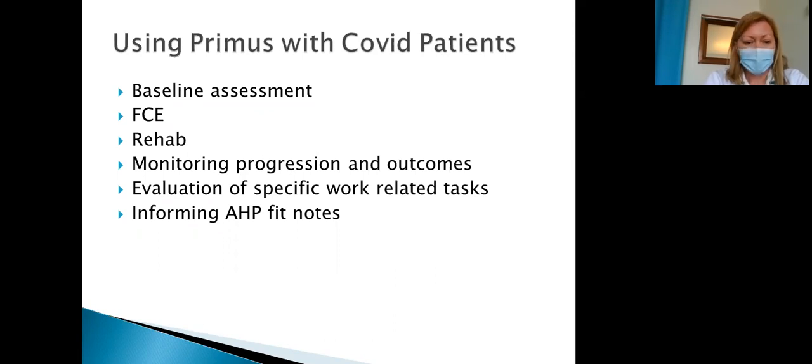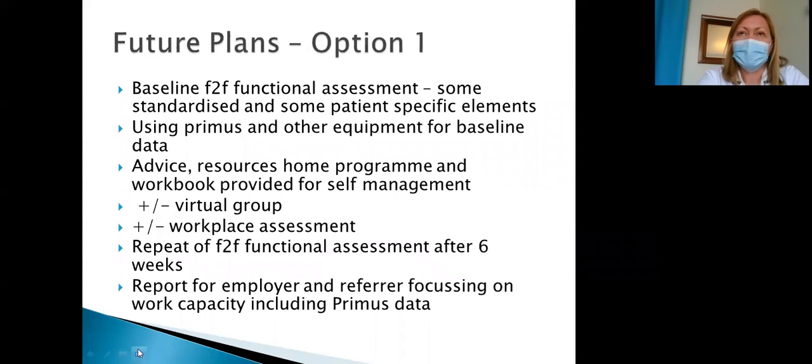So going forward, we've been working with our long COVID service since they started around September time, but certainly more closely working with them in the last few months. What's become very apparent is there is a vast amount of people suffering from long COVID who do have return to work issues, and return to work is a big focus of their rehabilitation.